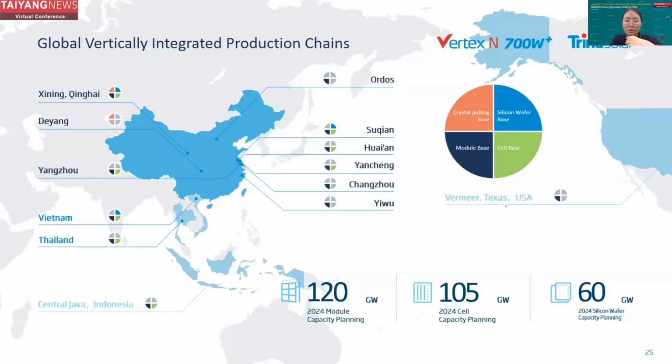And then I will show Trinasolar's module capacity planning and also the sales. So currently, the module capacity planning is around 120 gigawatts, and for sales, we have around 105 gigawatts, and for the silicon wafer it is around 60 gigawatts.